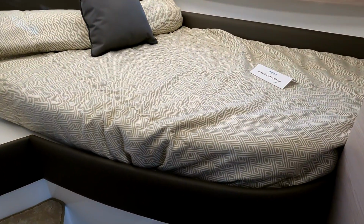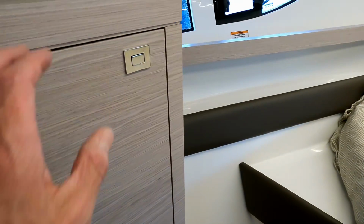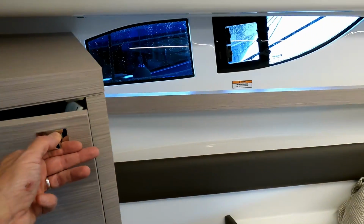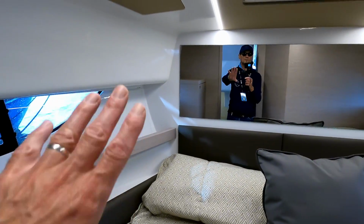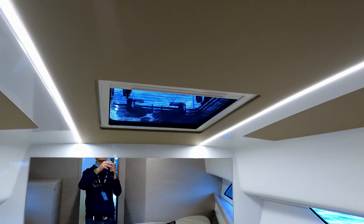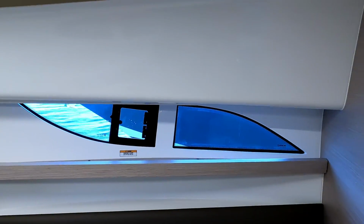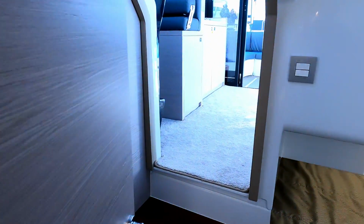Offset berth, but again with nice access through the step. Storage cupboard in the side here, and then nice and light and bright, partly because of the big hull windows. Obviously the big mirror helps. There's some really stylish illumination in the ceiling, foredeck hatch, and again additional hull windows down the side, and again the light wood really does make it light and bright. So there you go.